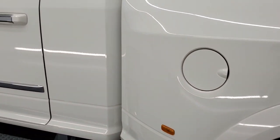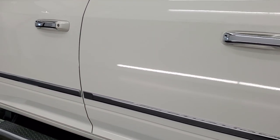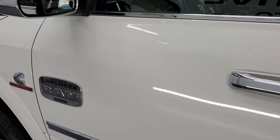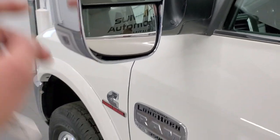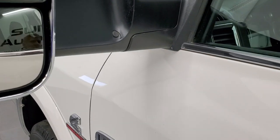Down the rest of this side of the truck, the cab looks really good. The doors look really good. It does have the heated fold-up tow mirrors. They do have built-in directional signals. They do power fold in, and they fold in manually as well.